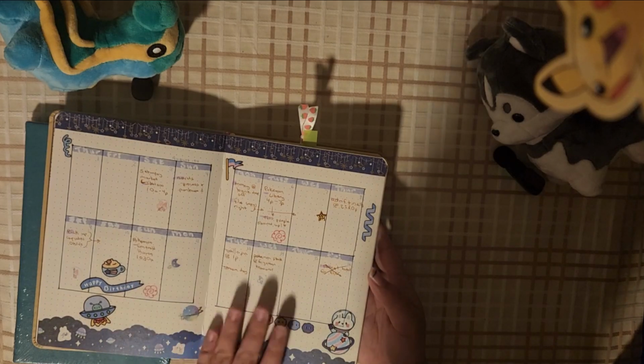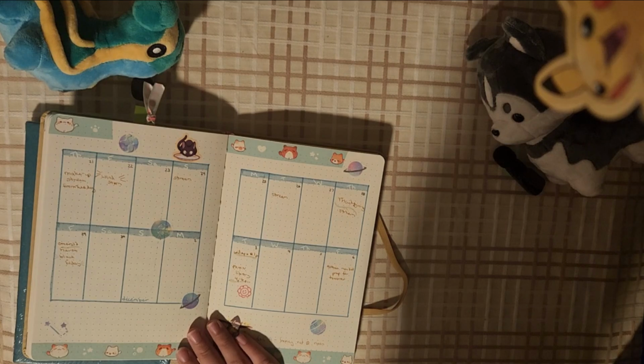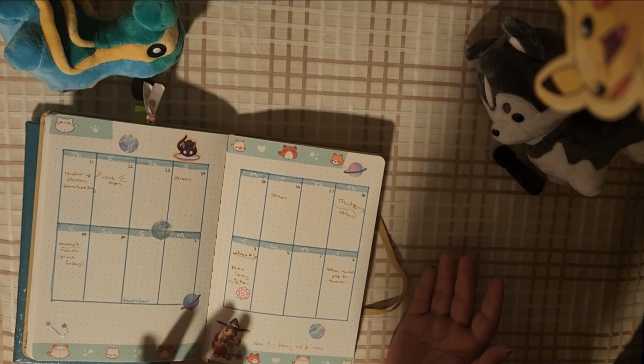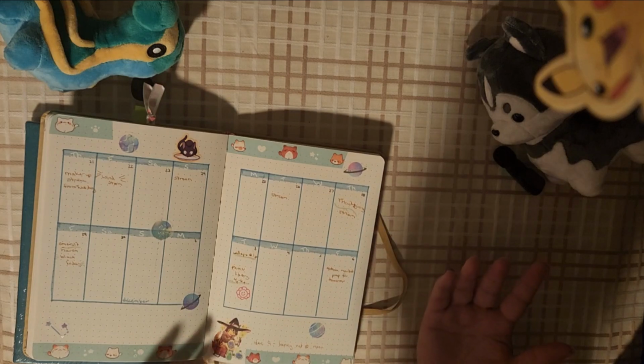where if I didn't leave this page open, I wasn't looking at it. So now you can see that I have more things to do. They're just not being recorded here. So that's frustrating.